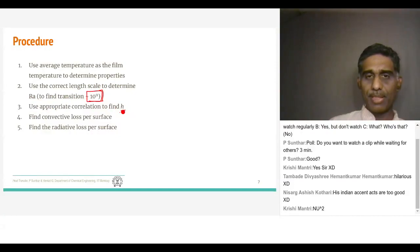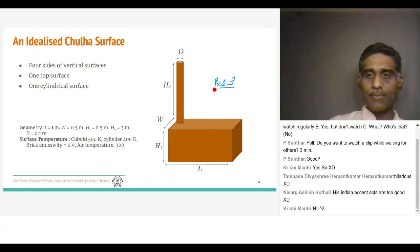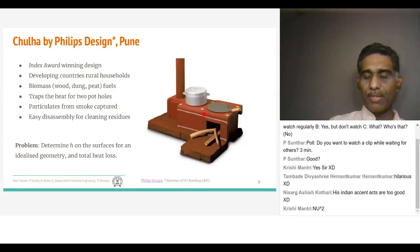And from that, you can find the convective loss. And in this case, it is also asked to find the radiative loss. See, in this practical problem, we can have both losses, right? You could have radiative loss because it's inside a room, and the room, because it's a large surface, we can take it to be a black body. So radiative loss is there, convective loss is also there. So the idea here is to not only determine the H, but also the convective coefficients.